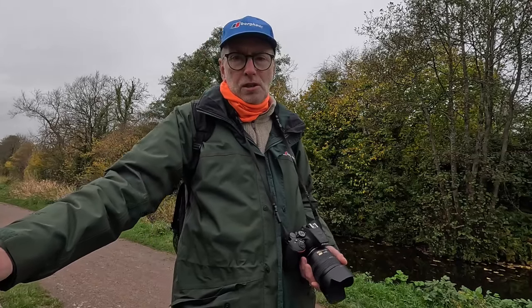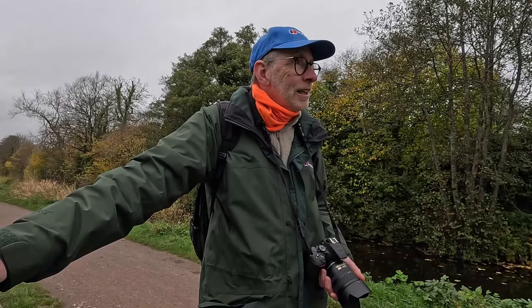Weather-wise it's fine. Quite a grey day though, so the colours aren't quite as vibrant as they would be if the sun was out, which is a bit of a shame because they really are beautiful colours, and the canal is looking lovely.